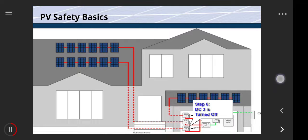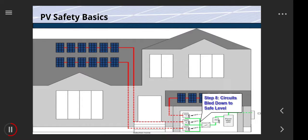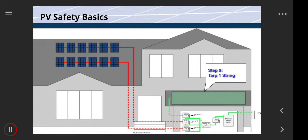Unless otherwise marked on the inverter, within 5 minutes, the indicated circuits will bleed down to below 30 volts. With all 3 DC disconnects turned off, the indicated circuits are beginning to bleed down. The indicated circuits have now bled down to a safe level. An appropriate tarp was placed on the garage PV string to bring the voltage in that string to a safe level. The use of tarps is discussed later in this course.